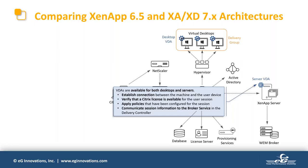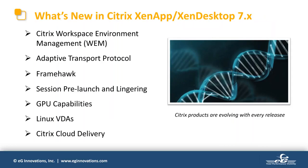Now, what's new in Citrix XenApp and XenDesktop 7.x? Workspace Environment Management. This is pretty neat. Adaptive transport protocol, FrameHawk, session pre-launch and lingering. Again, this is pretty neat too. GPU capabilities, Linux VDAs, Citrix Cloud Delivery. We'll look at each one of them briefly.